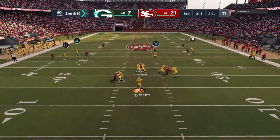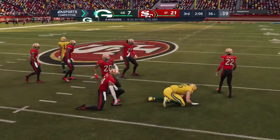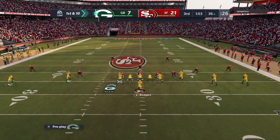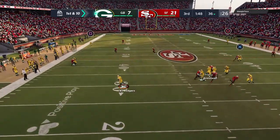To throw again, Rodgers. And he comes back with one complete. And he's taken down but able to slip across the 35. 12 yards there and a 1st down. 12. And a working from the gun. Rodgers being chased out left.